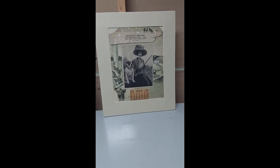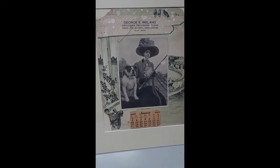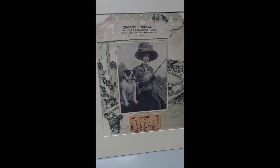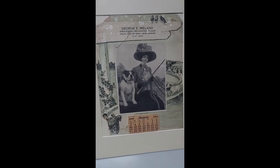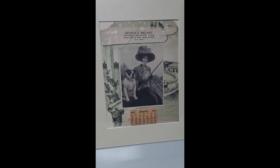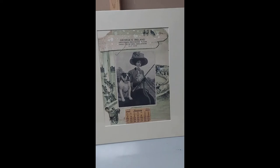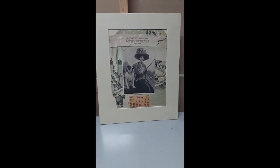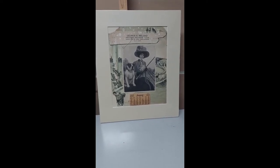So we got a 1915 calendar from George Ireland's groceries, provisions store. He had a store at the corner of Depot Road and State Road. It's called Ireland's Corner there. And that's where he had a store, which was one of several small stores and very profitable in the early 1900s.